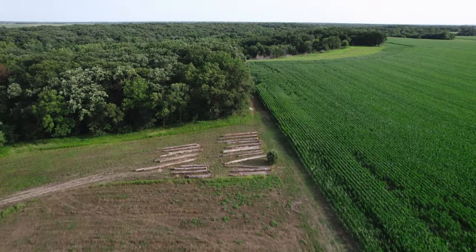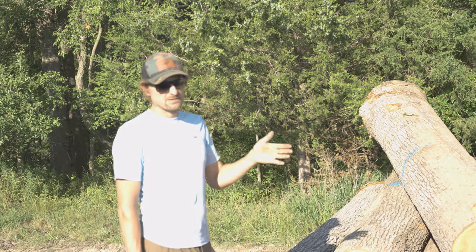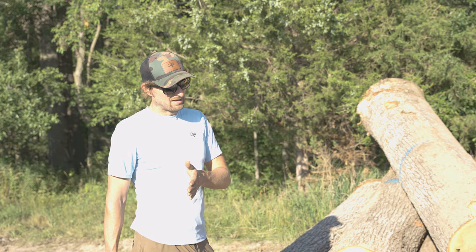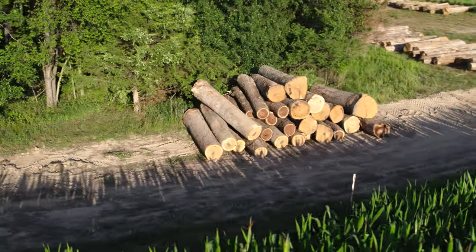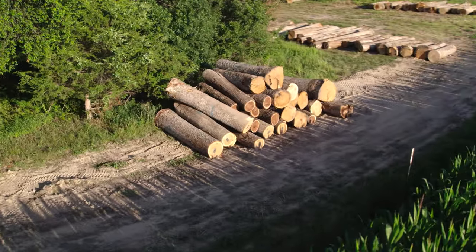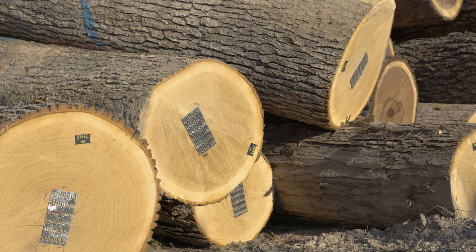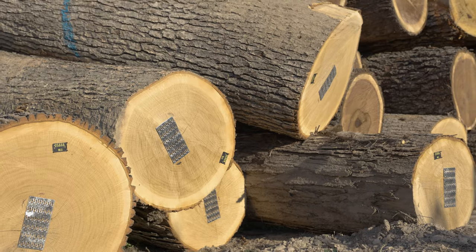So last time we were out here, we were showing you the manufacture process where we're taking the full tree and marking it up to be cut into products. So this is a pile of white oak veneer. There's probably a couple walnut veneer logs and then a few walnut saw logs.